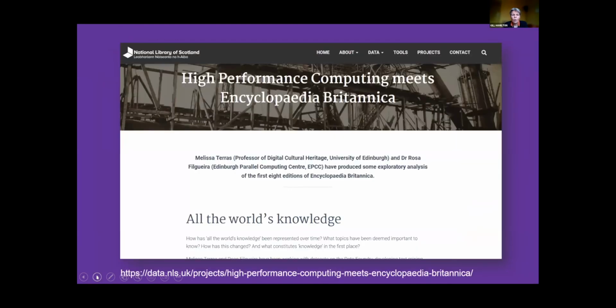As I said, it's very popular, the Data Foundry with researchers, and it's been used quite extensively for a range of work. This example here is about the digitized editions of Encyclopedia Britannica. We've digitized 8 editions of that encyclopedia, and our colleagues at the University of Edinburgh have used data science techniques to process the collection and get insights to the growth of content and knowledge over the years. The collections have also been used to generate works of art, data visualizations, and to support crowdsourcing projects.